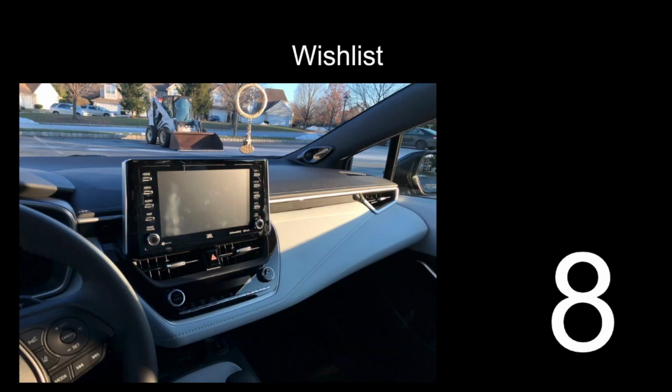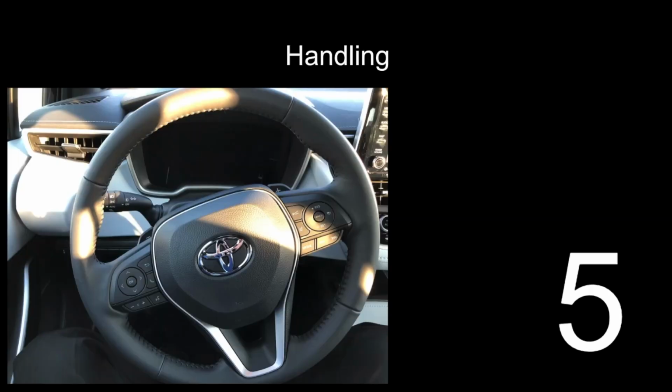Wish list on the Corolla is pretty high. It does have good tech and it's got comfort and good quality. However, I would not mind having a sunroof in the Corolla hatch or a little bit more versatile screen, so it gets an 8 out of 10 for the wish list.